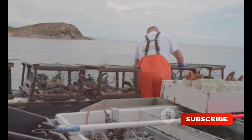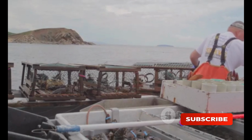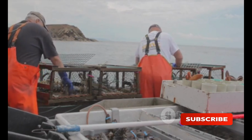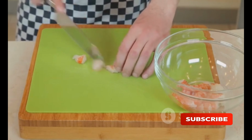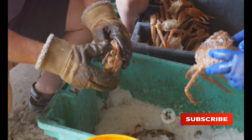This process is not just about transferring the shrimp from one place to another, it's a carefully orchestrated dance between man and machine, each playing their role to ensure the shrimp arrive in perfect condition. The shrimp are then sorted by size, a meticulous task that requires a keen eye and quick hands. Once sorted, it's time for packaging.